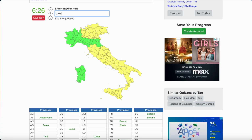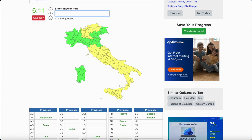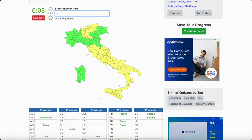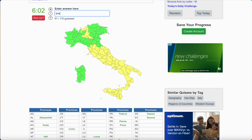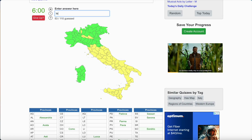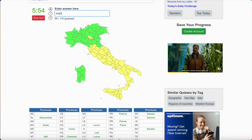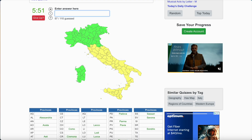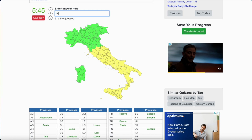We have Trieste, Gorizia, Udine, Pordenone, Treviso, Vicenza. Let's get Venice, Padua, Verona, Rovigo. Let's get Belluno, Bolzano, Bergamo, and we got Trento, Brescia, Sondrio, Lecco, Lodi, and then Cremona, and Mantua. And let's get Florence, Pistoia, Prato, Pisa, and Livorno.